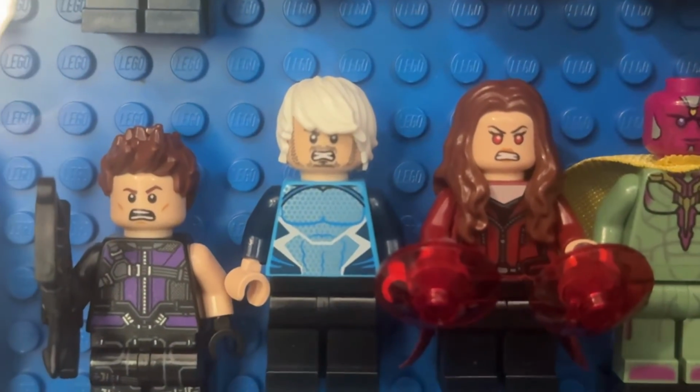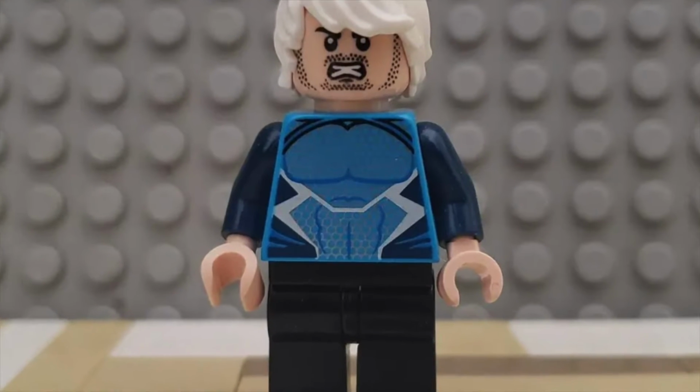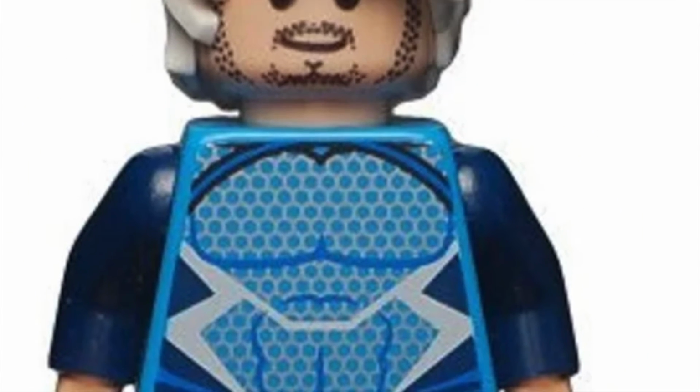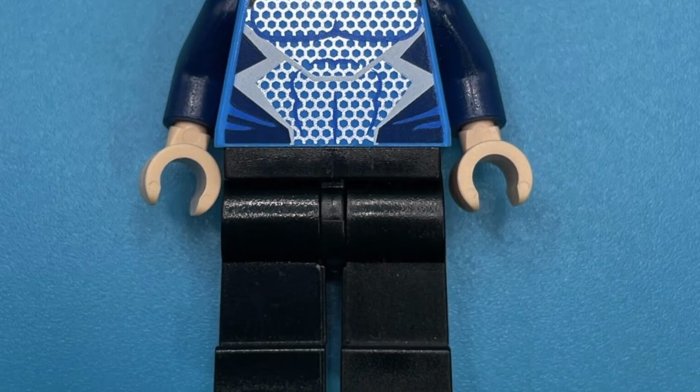But another rare minifigure is Quicksilver, and I remember I bought this guy as a celebration for my TikTok hitting a certain follower goal or something. Really cool minifigure, the only version of the character that we've gotten in LEGO, and I highly doubt we'll get another one anytime soon, and he goes for around 40 to 50, I think.